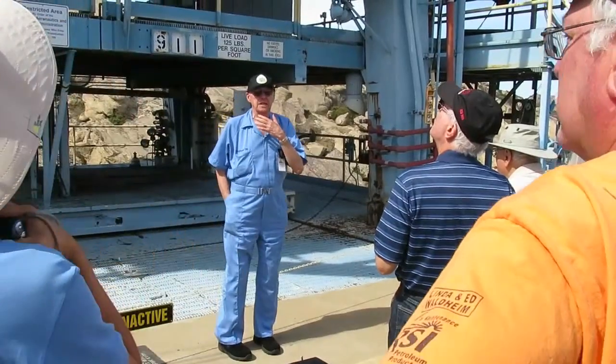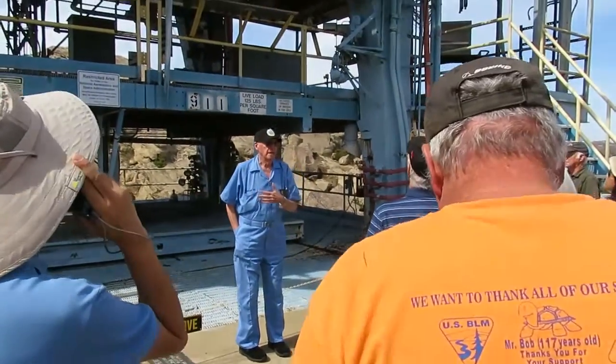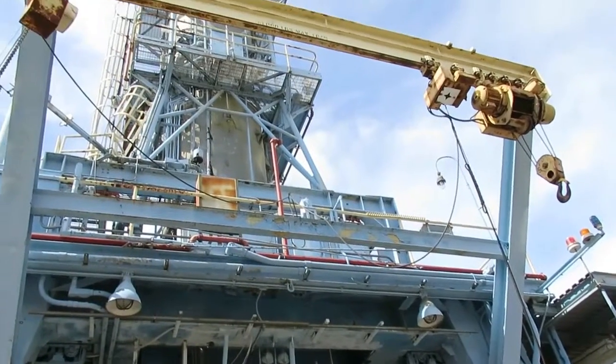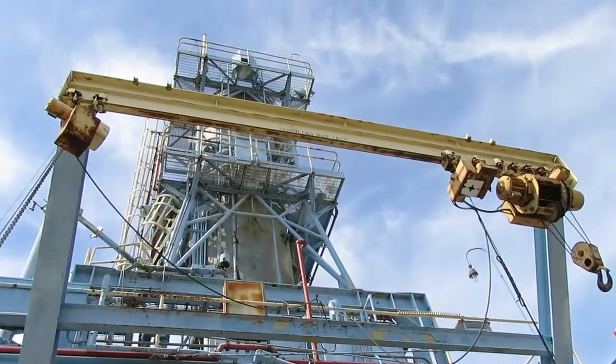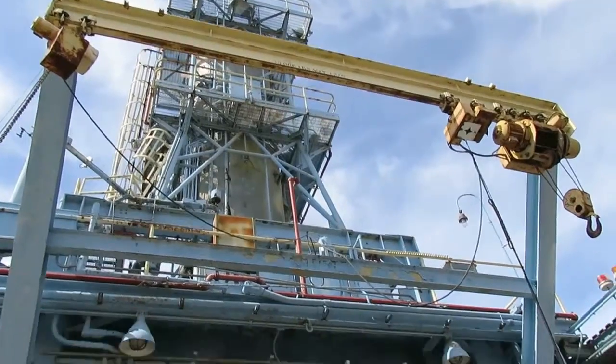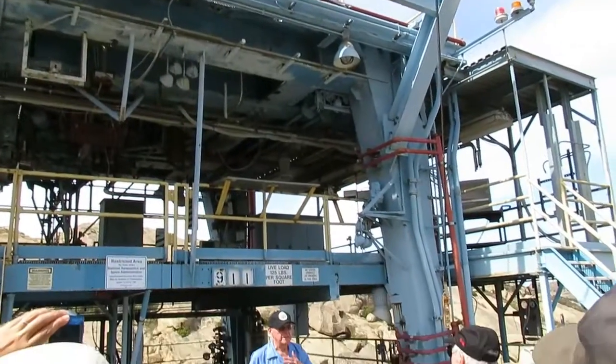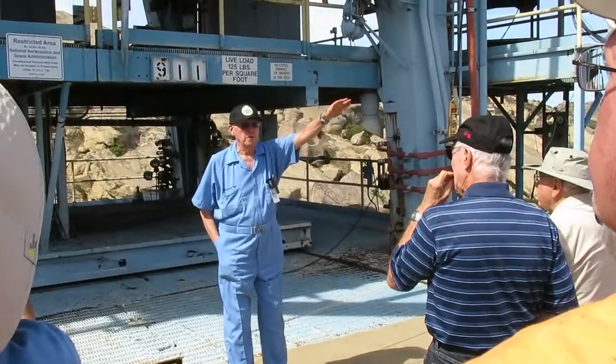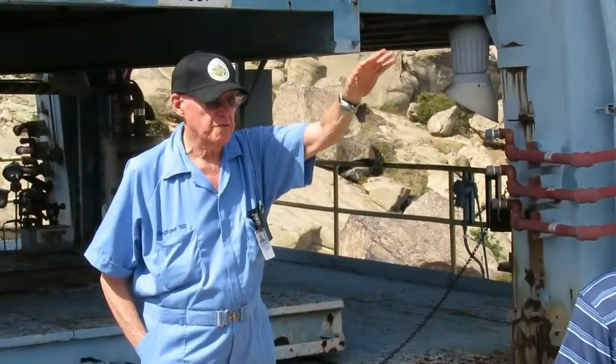This is Alfa test stand number 3. It was activated in 1955. This is sacred ground. I was transferred to the development group in 1955 and assigned to this area. I worked in the office over in Area 1 where we had the meeting, they had an office building.